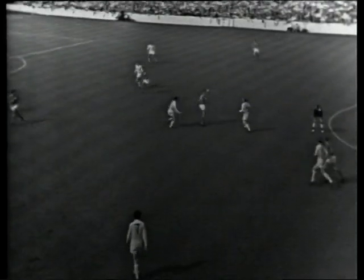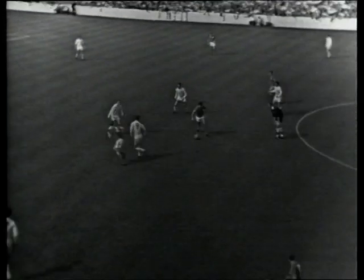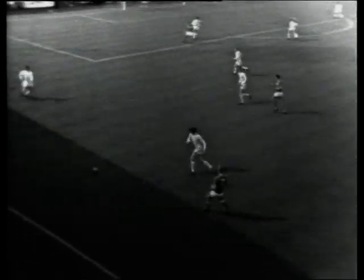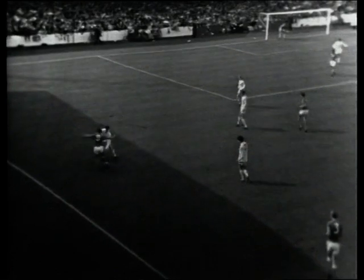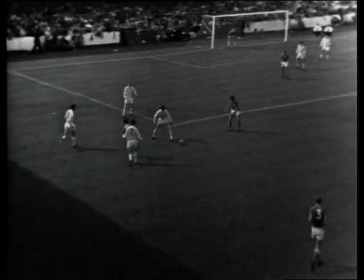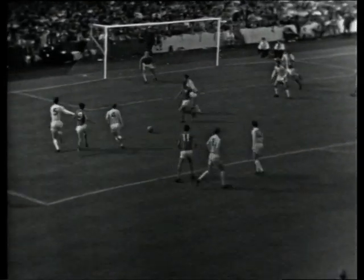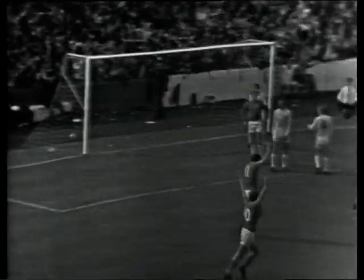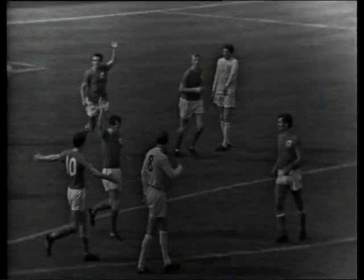Chapman forward for Moore. Winfield. Hall. Moore. Lyons. Chance for Newton. Yes! And that came off the foot of Rees. Ronnie Rees. And it's 2-1 now to Leeds United.